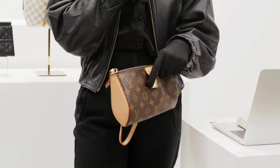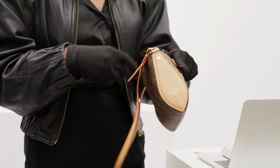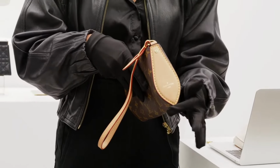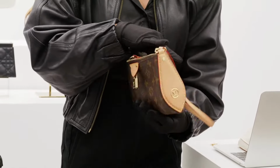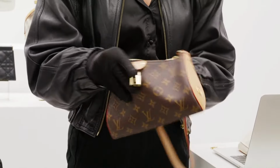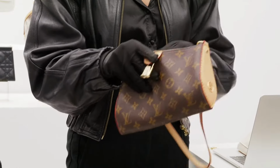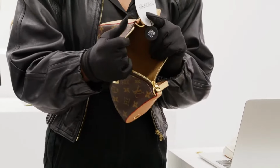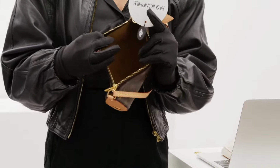It tans a lot more evenly over time as well. So this one looks to be in beautiful condition. Again, that tan, it's still caramelizing. It still has quite a long way to go, but not seeing any watermarks on it, which is always really nice as well. So this interior is like that beautiful nutmeg color.